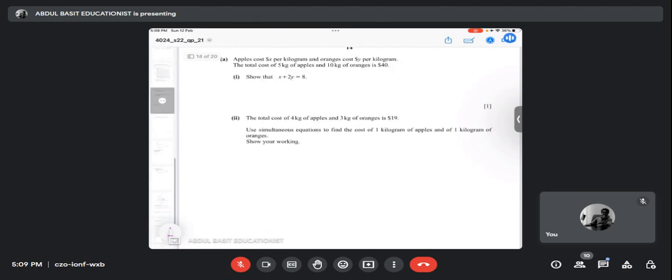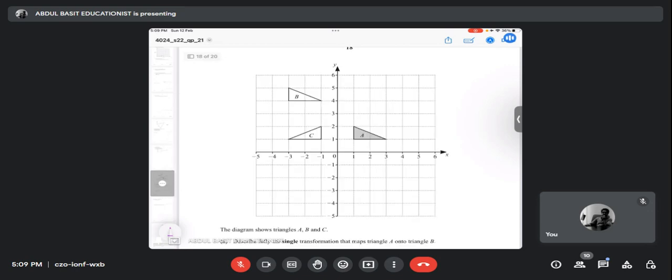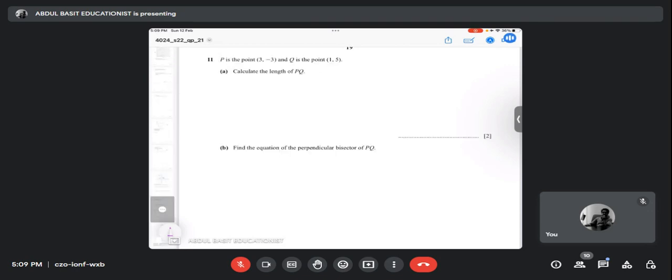बेटा खूब प्रैक्टिस करें, कल एकेडमी में टेस्ट जो है ना वो फंक्शंस में होगा, कोऑर्डिनेट ज्योमेट्री में होगा, ग्राफ ऑफ फंक्शन में होगा और लास्ट टॉपिक है हमारा एवरीडे मैथ्स. P is the point and Q is the point. Find the length of PQ.